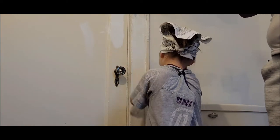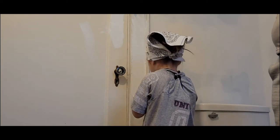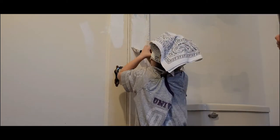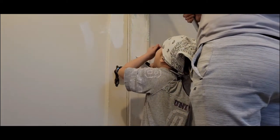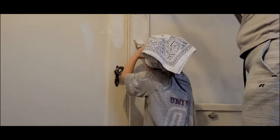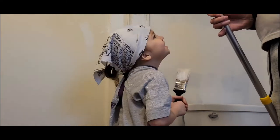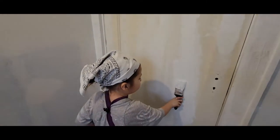Yeah. Very good. Look at how you're getting it to turn all white. Very good. Love you. Thank you. You're welcome. Thank you. So Harper is helping Grandma paint the bathroom.